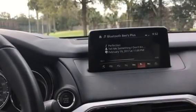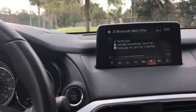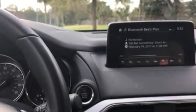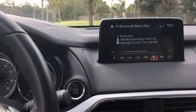Hey y'all, this is inside of the Mazda CX-9. I've been able to test drive this baby for about a week now. They're actually on their way to pick it up. They're literally on their way, and I've enjoyed it. I'm really upset about it because I love this car.